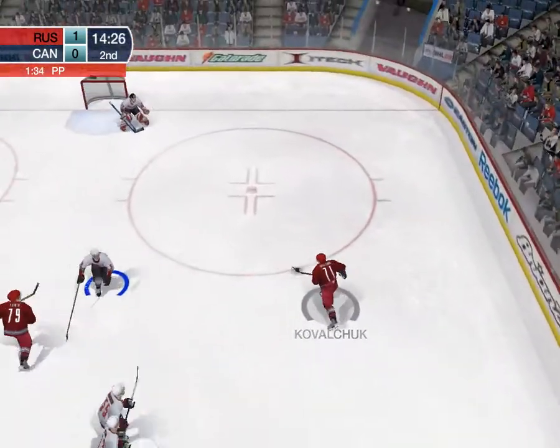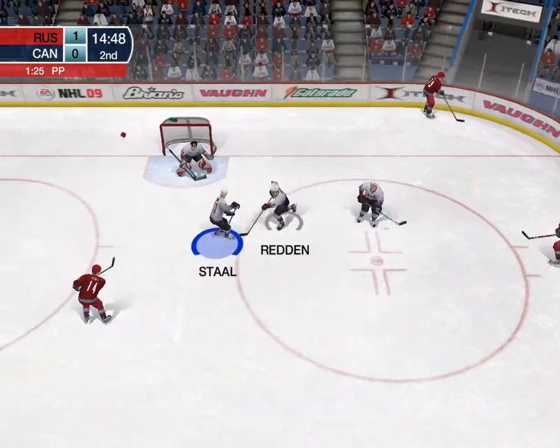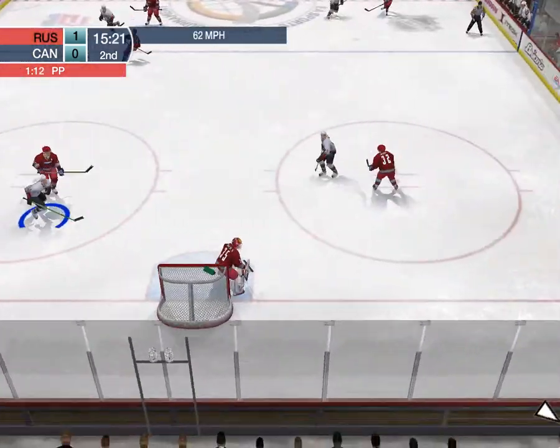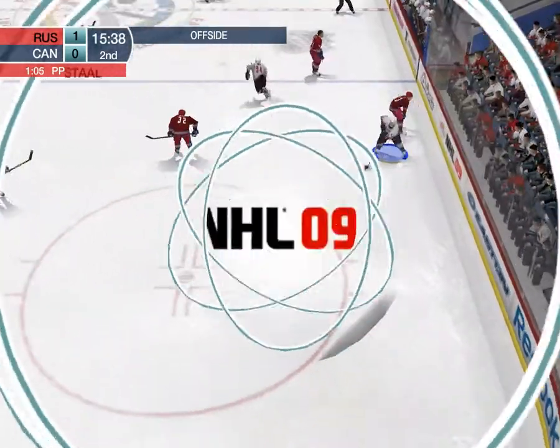Now it's passed to Kovalchuk. He gets dropped. Grab by Rushka to Kovalchuk. He gave it away. Here's Eric Staal. He shot. It goes wide. Rushka gobbles it up. He intercepted it. That's offside.